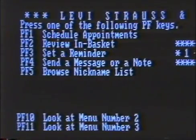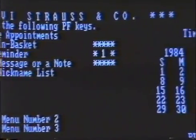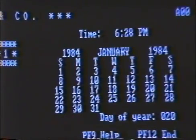Okay, show us, for example, how using Profs you would schedule a meeting between yourself and somebody else at your company. Okay, real quickly, obviously what we have up here on the screen, on the left side, is an identification for a specific key called PF1 through 5 here and what it does. This is a menu specifically customized to Levi's. We know our environment best, and that was the nice thing about the package, is we could get as specific for our environment as we want to.